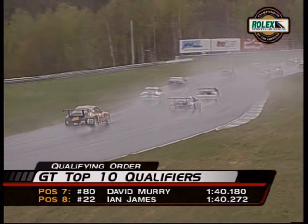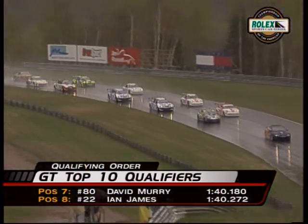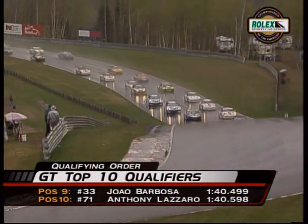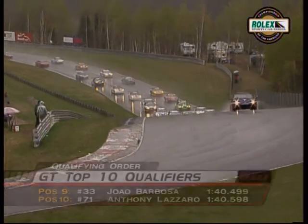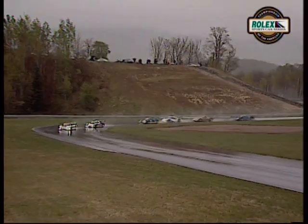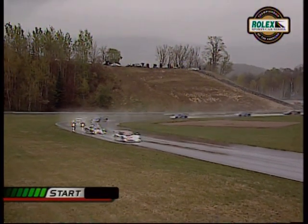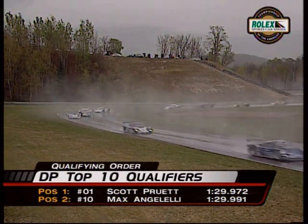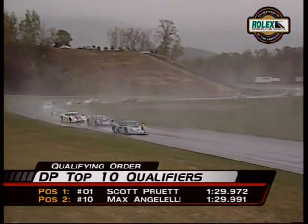Well, a split start as usual for the Rolex Sports Car Series. GT will start a little further behind the prototypes. You're looking at the GT cars as they come up to turn 14 right now. I'll tell you, if I were a driver right now in one of these cars, I'd be a bit nervous. Here's the start right here. You see a car dropping 2 wheels off. The green flag is out, and these guys have to be careful right now.